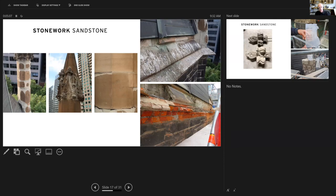In the stonework, the building, as I say, had been changed many times. In the 1930s, a lot of the original Tasmanian stone had been removed and replaced with render. In the 60s, the spire was stripped, and this is the general state.